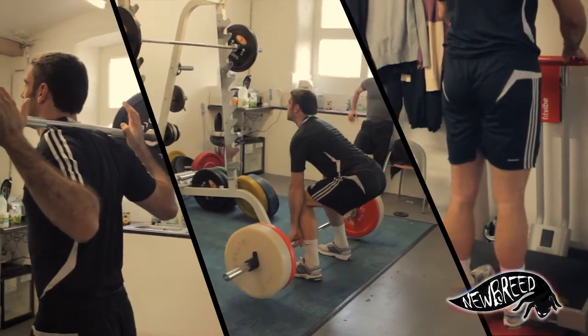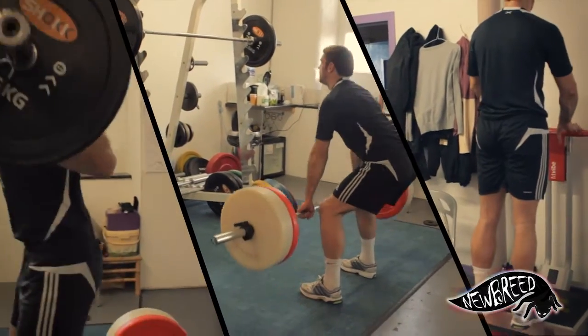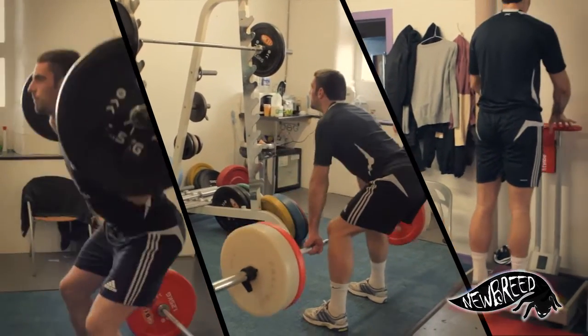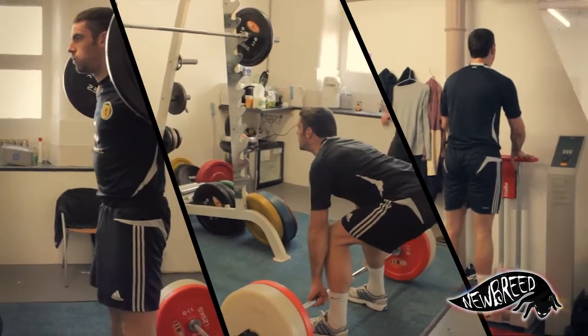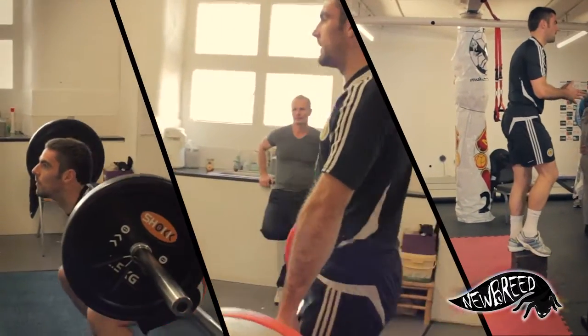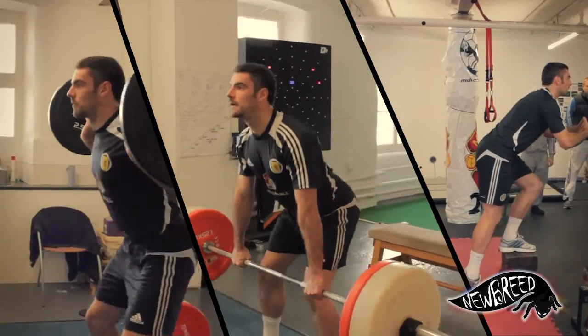The squat and the deadlift are two very basic exercises that can give you a lot of stability and strength in the muscles and the joints, but they are not complete. There has to be a lot of different exercises along with the squat and deadlift to actually finish off the training program.